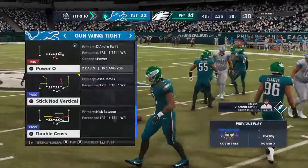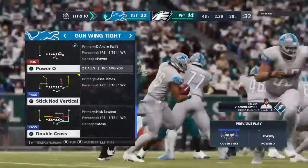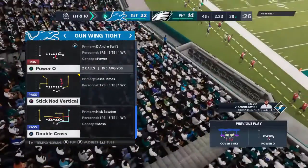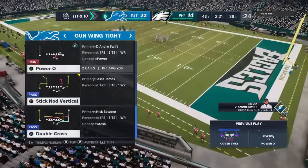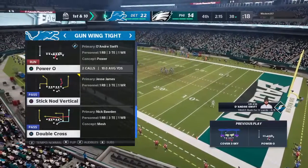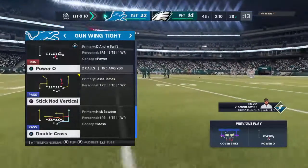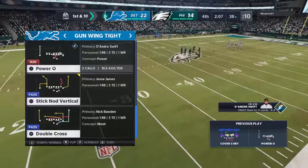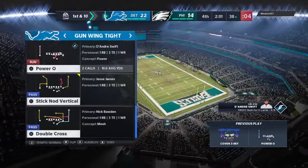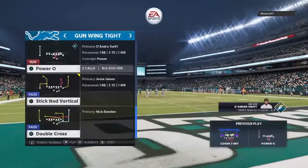This drive does very little at this stage. Jonathan Jones on the tackle. A gain of 13 yards. First down, Detroit. Fourth quarter, down to the final 2 minutes, and we've got a one-score game. Let's go.